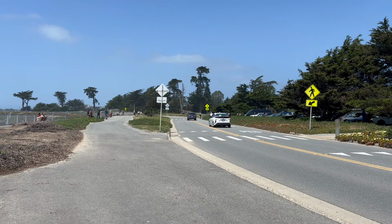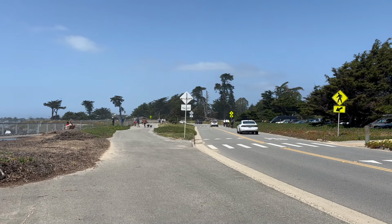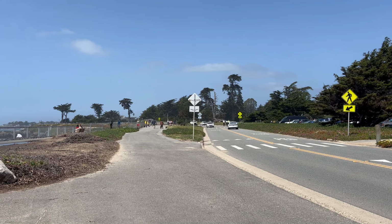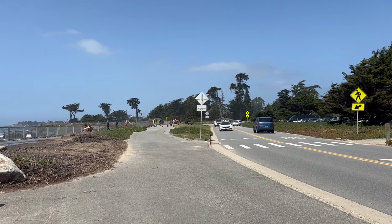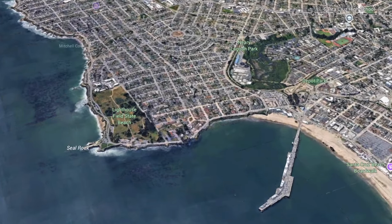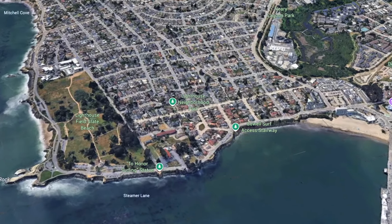I want to explore a Lookout article titled "One-Way Traffic on Westcliff Won't Help Anything" by Glenn Zeiler to try and understand why neighbors were so opposed to the pilot project. Glenn has 3 main arguments against one-way. Number 1, neighborhood spillover and congestion. Glenn writes, redirecting traffic into residential neighborhoods increases congestion and the potential for speeding.